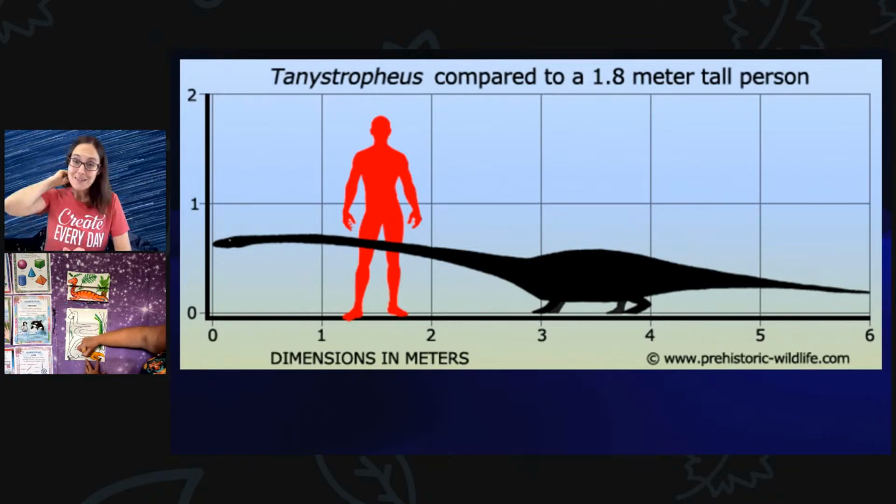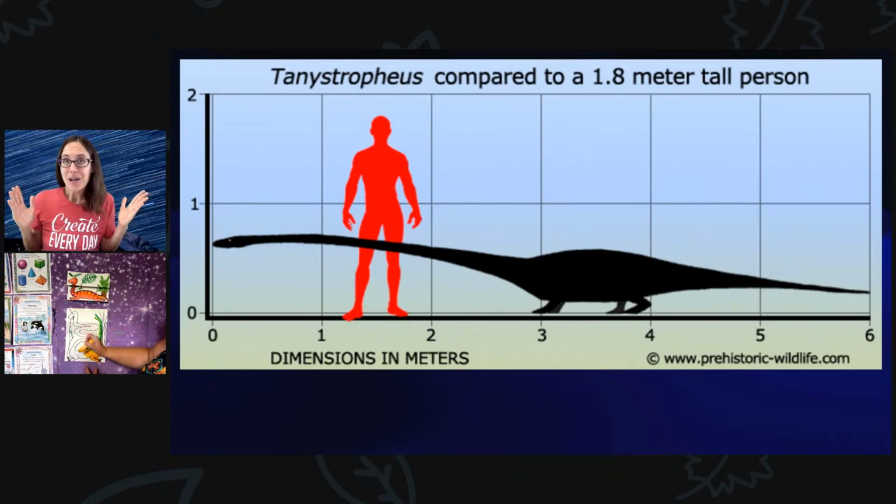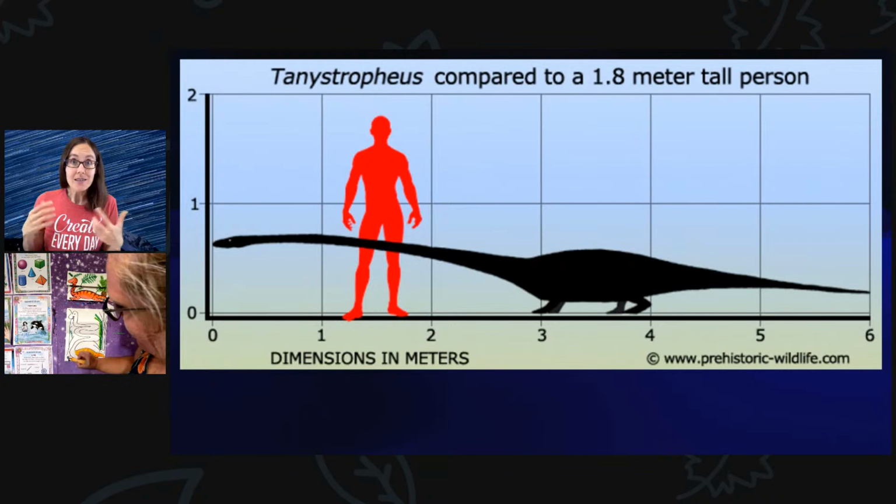So first, back to the dimensions of Tanystropheus, you can see how long its neck was. By length, this animal had the longest neck of any animal that we know of. More than half of its body length was just its neck. And Sophia asked a great question about, did it eat an anvil? Like, how could it support all that weight? We actually have a couple fossils where there has been soft tissue muscle that was fossilized as well as the bones.